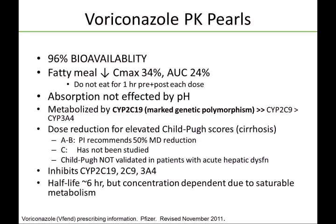So we'll talk about it. I'm generally not quite this aggressive at dose reduction when I'm treating. The half-life is significantly shorter than posaconazole, but is concentration dependent. So you have saturable metabolism with voriconazole. So the higher the concentration, the longer the half-life, much like phenytoin.